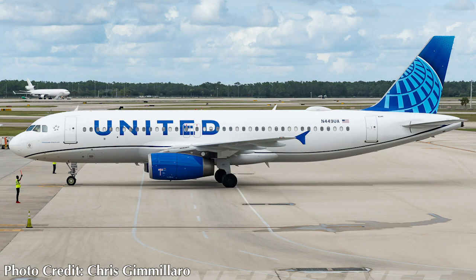Next, more new livery United aircraft. This one is the very first A320 in the new livery. It's painted on November 449 Uniform Alpha, and this was spotted on the 20th of October. So I like the A320 in new livery. I think it looks great. I do like United's new livery. In fact, it's actually one of my favorite new liveries of the year.